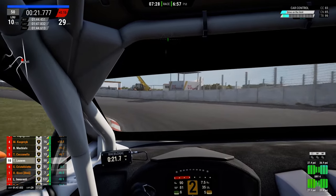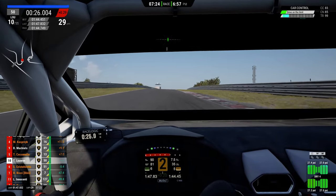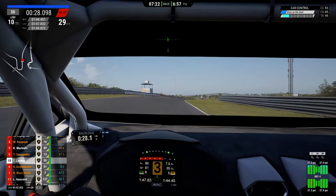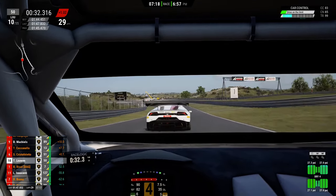Faster car coming up behind you. Car on the left. Clear on the left.